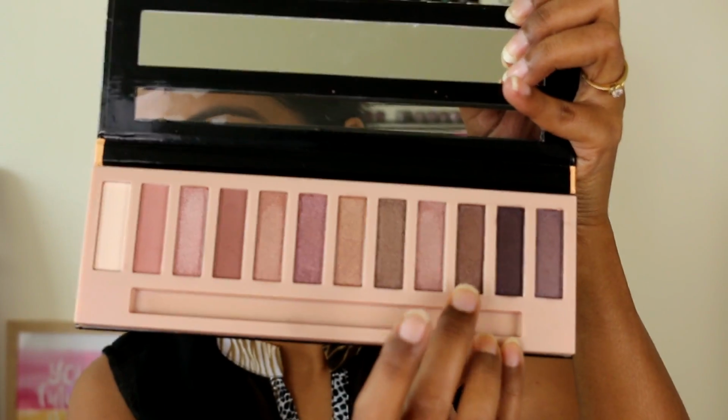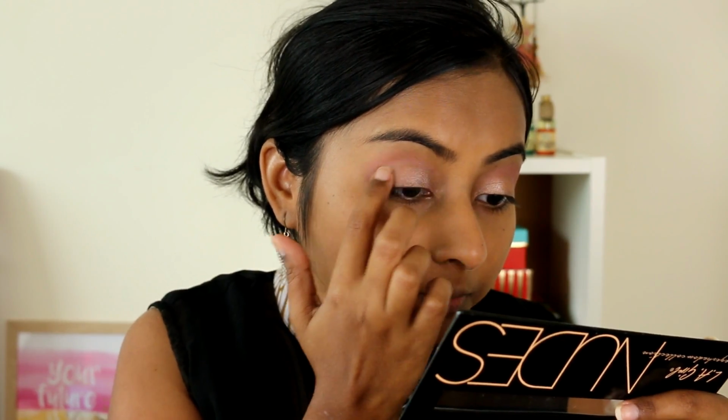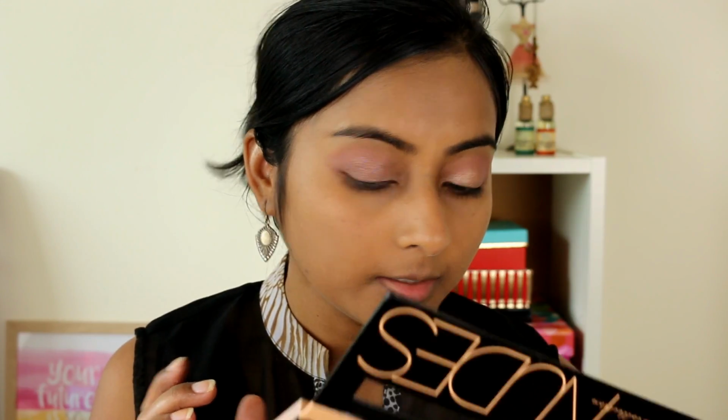As always with shimmers, I will have to use my fingers to build up the color. So I got this nice champagne color towards the inner corners, and towards the outer corners I will have this shade. It's like an olive green type of shade with a lot of brown in it. Actually it's not olive green, it's a brownish purpley shade with a little bit of green. I don't know how to describe it. It's really pretty. You do have to layer up quite a bit to get full intensity, but I think it is pretty okay, decent.